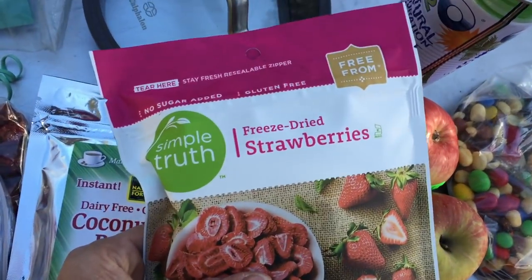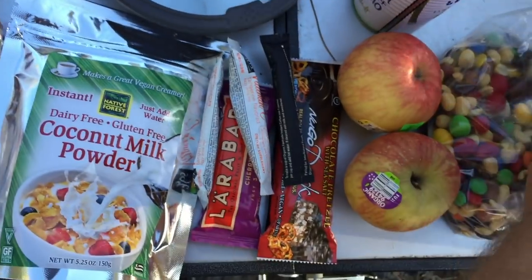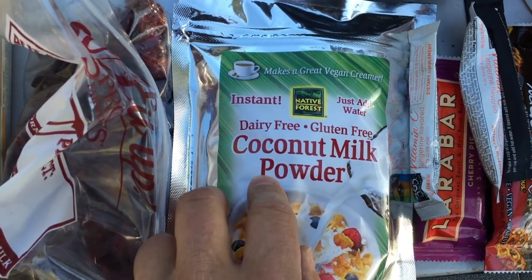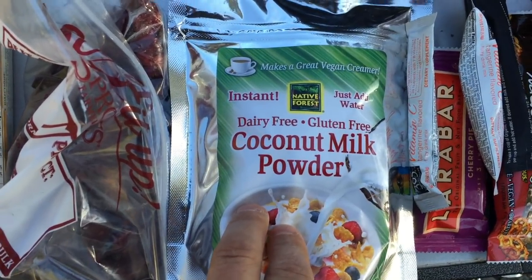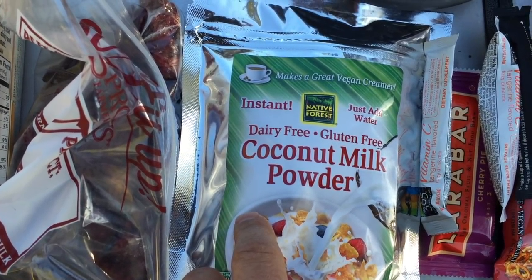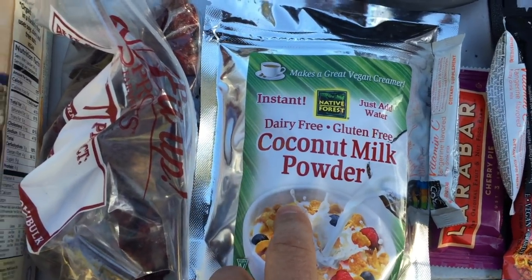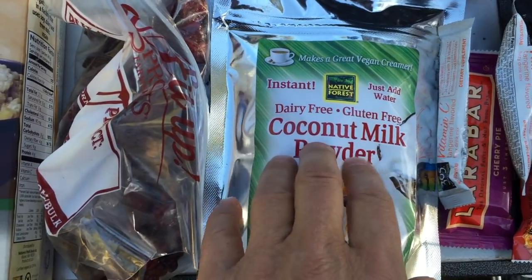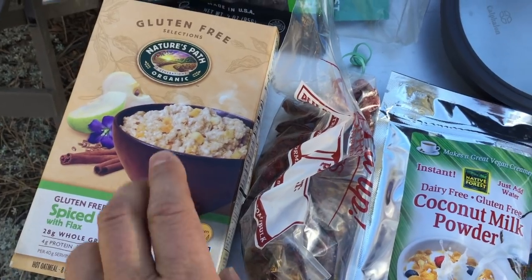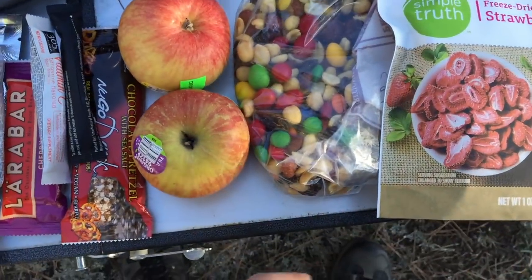I'll usually mix in some freeze-dried strawberries, and I'll heat up some coconut milk powder. This is dairy-free, gluten-free. It's really fantastic for your coffee and anything that you might want to add milk to, and it stays good for a very long time. So I'll boil some of that up. I'll mix that in with my gluten-free organic oatmeal, and I'll put some strawberries in there.